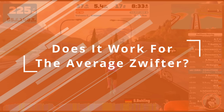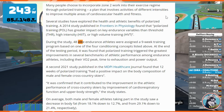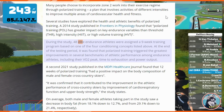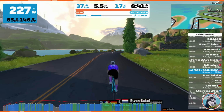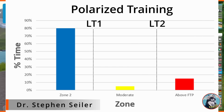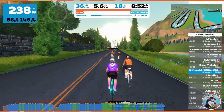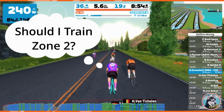We know there is science supporting that elite riders benefit greatly from Zone 2 training, and many studies show that professional riders follow a polarized training method. Coined by Dr. Stephen Seiler, this method means a rider trains about 80% of their time at low intensity, and the remainder is spent at a high intensity. But does this mean the average Zwifter will also benefit from it?